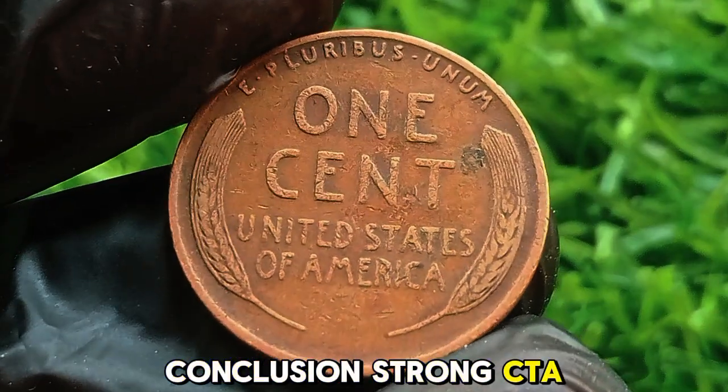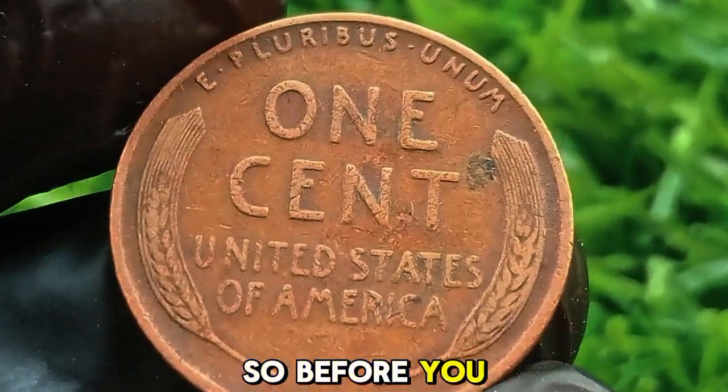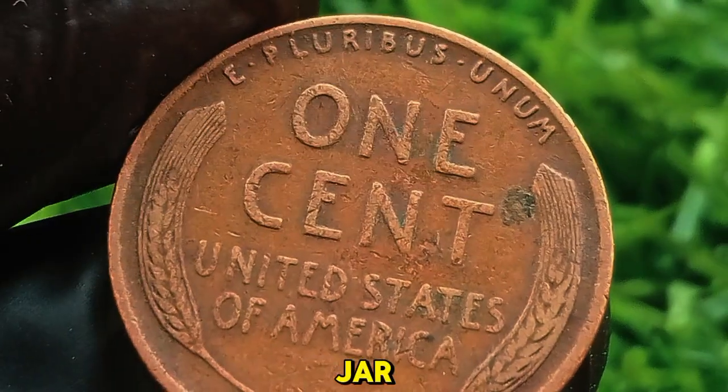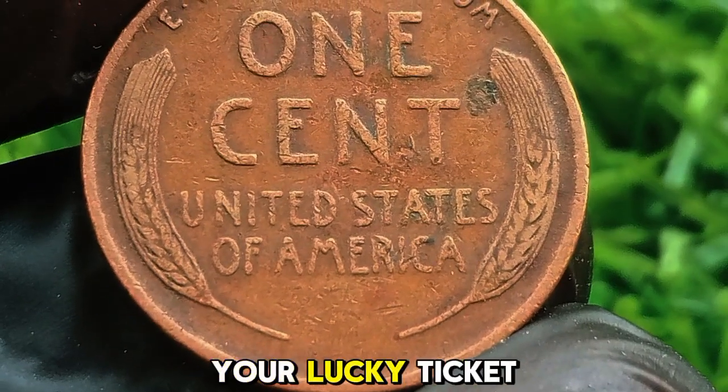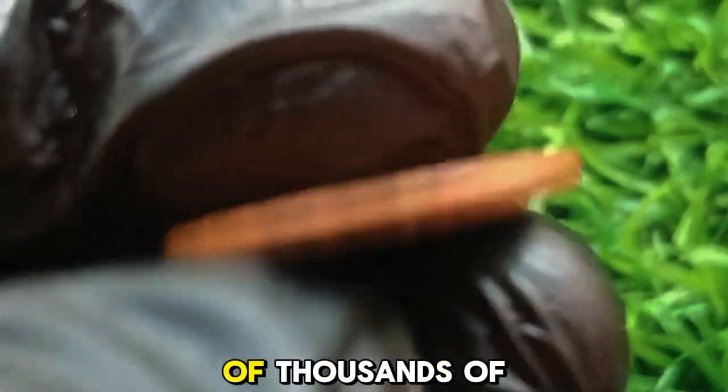Conclusion. So before you spend that old penny or toss it in a jar, check it closely. That 1941 wheat penny could be your lucky ticket to thousands, or even tens of thousands of dollars.